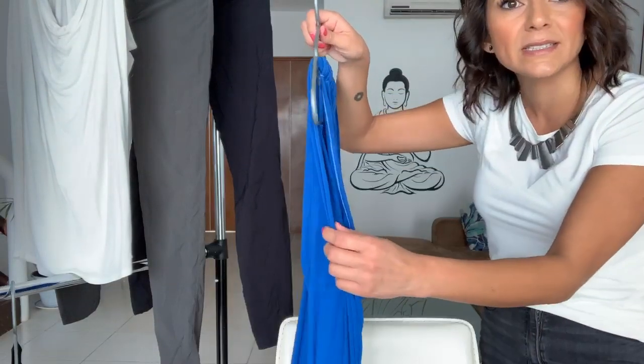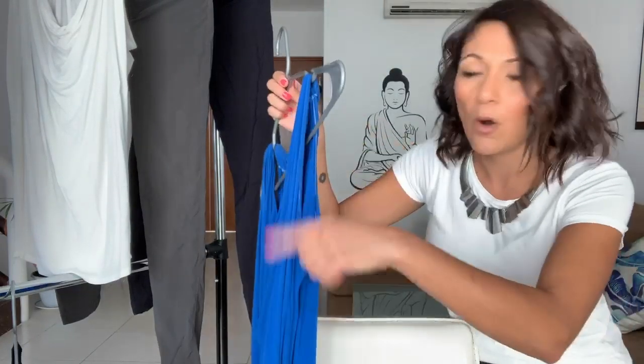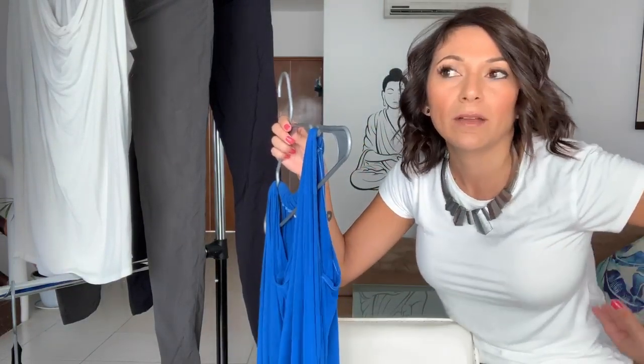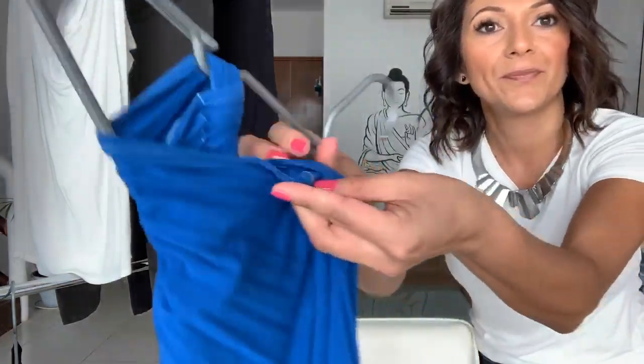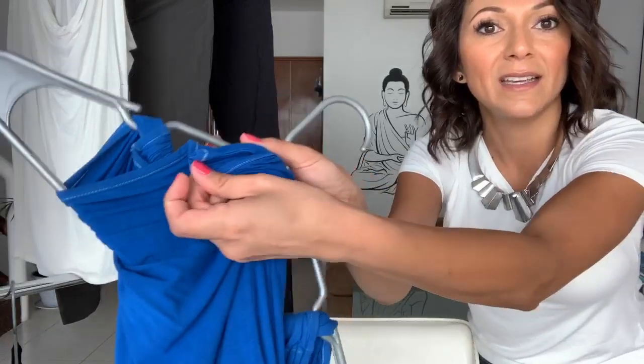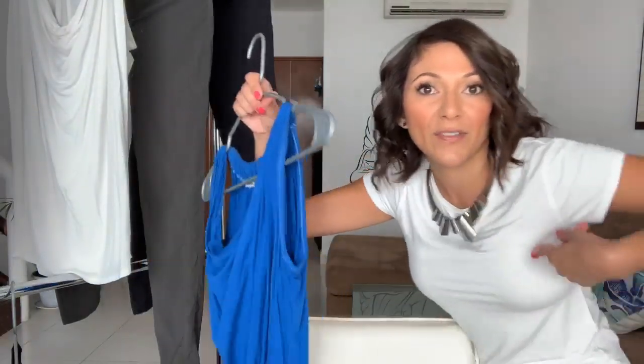It is sleeveless, and one of the things to note about this is that the armhole was a bit long. I actually had it taken in. You guys can see right over here. So that's one thing to note. I had it taken in, a really simple update, and now it fits me perfectly.